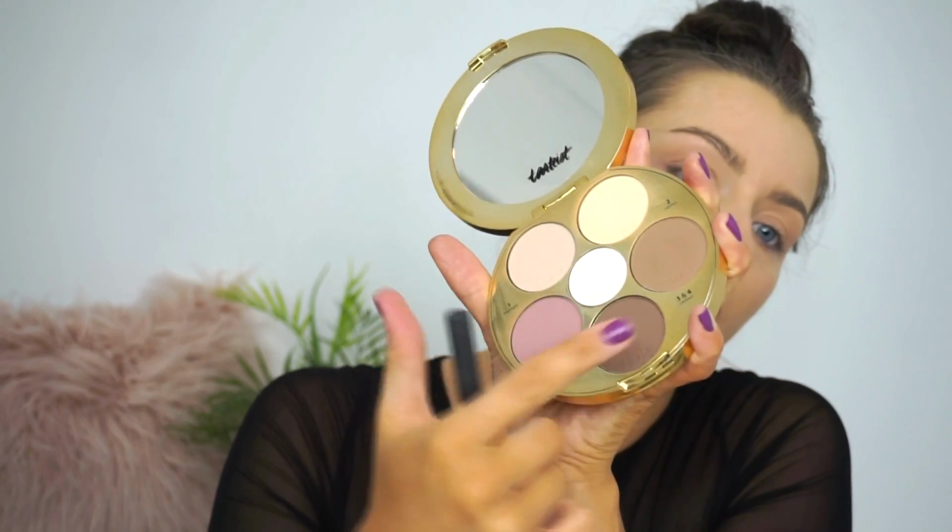Looking good. Now moving on to contouring. So today I'm going to just start off using the lighter shade of contour, and then if I want a deeper contour in other areas, I'll do that.